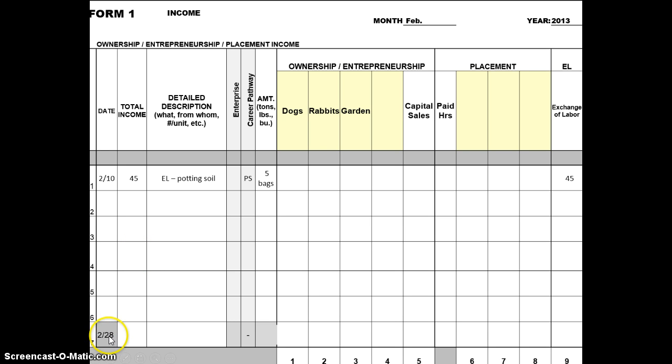So $228, $45. We're going to bring the 5 down if you want to. You do not have to. The reason you can do it now is because there's no other amounts to add together, but it's not required. And you're going to bring down your 45 under the exchange of labor as well.